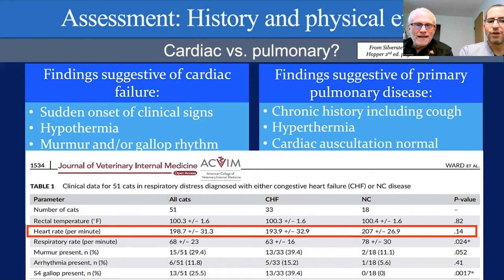All right. Heart rate, though, must be giving us a difference here. And again, if we look at it, there's not a lot of difference. We got 200 in all combined, 194 versus 207. What? So really not that much difference. And again, not statistically significant to help us really differentiate the problems.